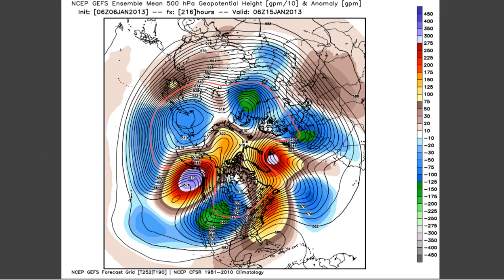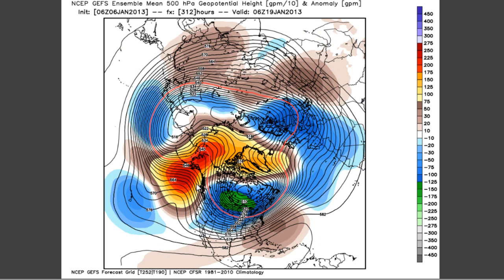But not to get into too much detail, if we go into January 19th now, you can see the patterns really locking in. We have a multitude of blocking all connected across the poles. That gives you cold air in Europe and also extremely cold air in the United States. I'm talking up to 20 below normal in some of these regions, and even on the East Coast now. By the time we get towards the end of January, it really starts to lock in.